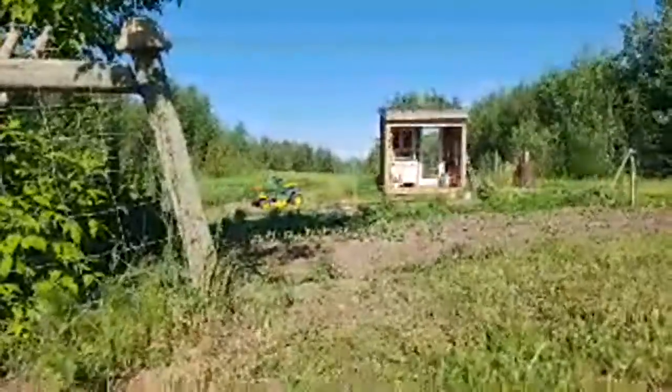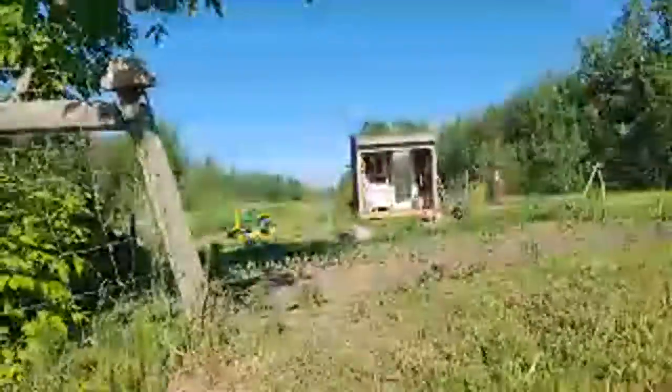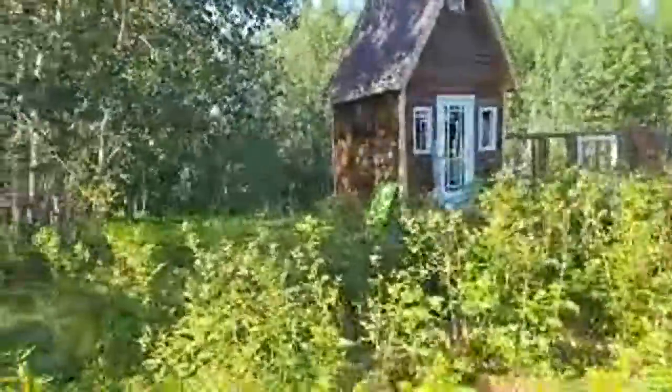Anyways, guys, which chicks are confirmed to be roosters? Lola and Lemon. Let's go say goodbye to them, and then I will say goodbye to you guys.